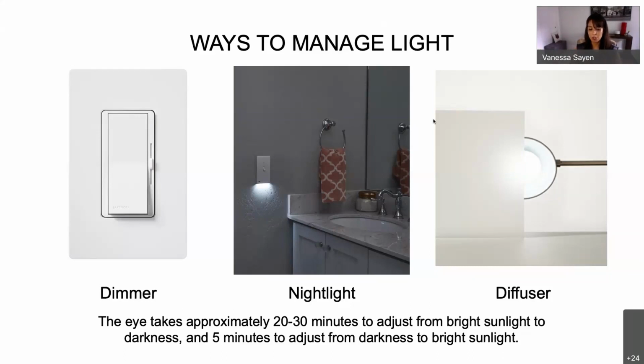And the way to make these transitions more gradual without harsh interruption to the eyes, that's why we say we use dimmers and we use night lights. And diffusers, of course, are another option to prevent eyes from looking directly at the light source.